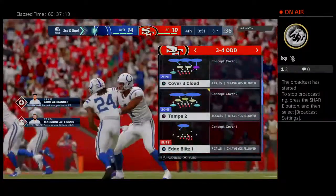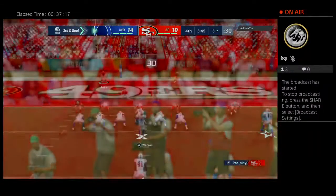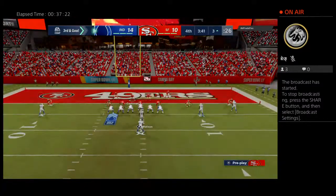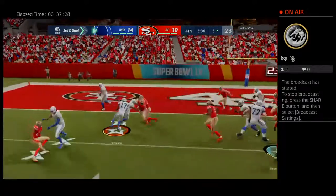Now, obviously, that's some good work there defensively, being able to stop them and bring up a key third down. But if you're on the offensive side of the ball, there's an opportunity, because I know what defensive guys are thinking right now. Just stop them, get to the ball. That means they might not be sound defensively. There could be some opportunity.